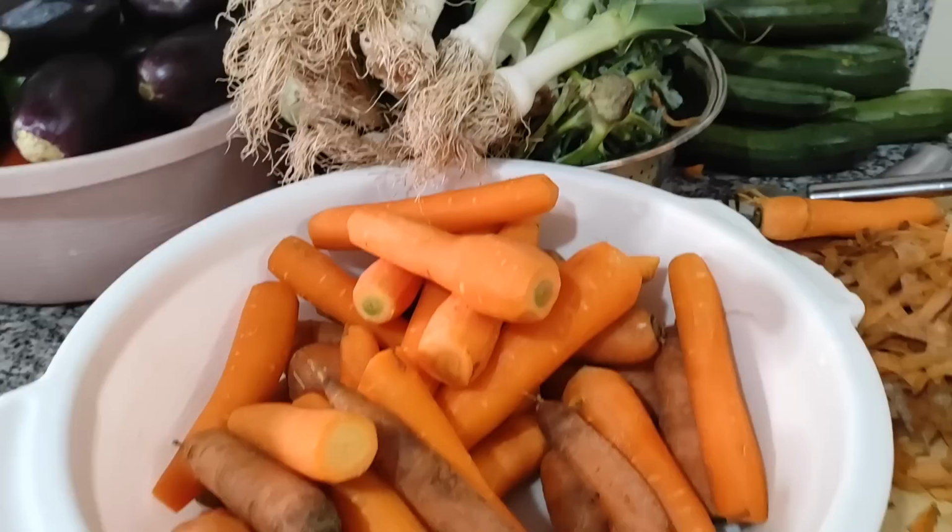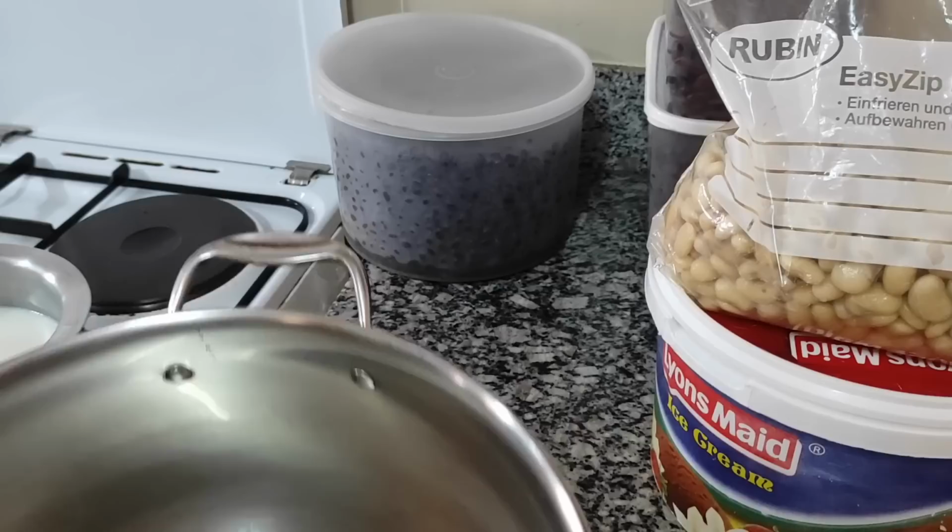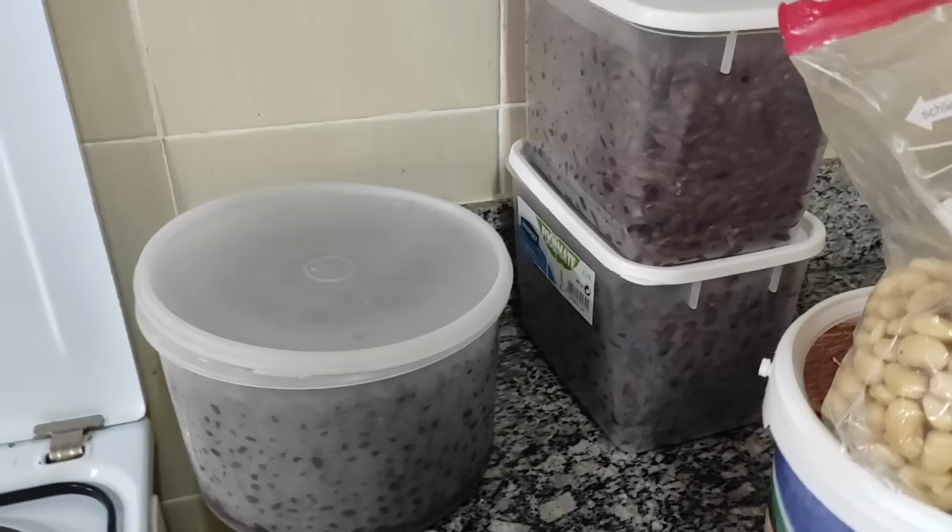Over here we have tea for the chef and the chef's cameraman. And then also we have, okay, we have already boiled, let me move this so you can see. So we've already boiled all of the lentils. So we're a bit organized.